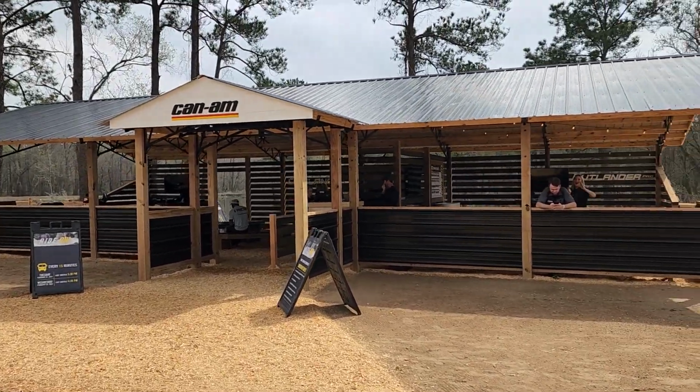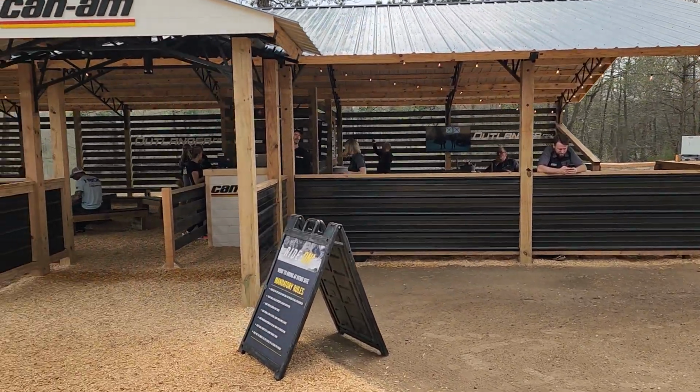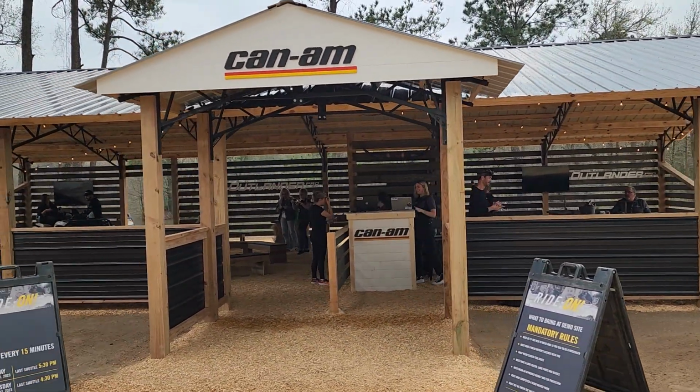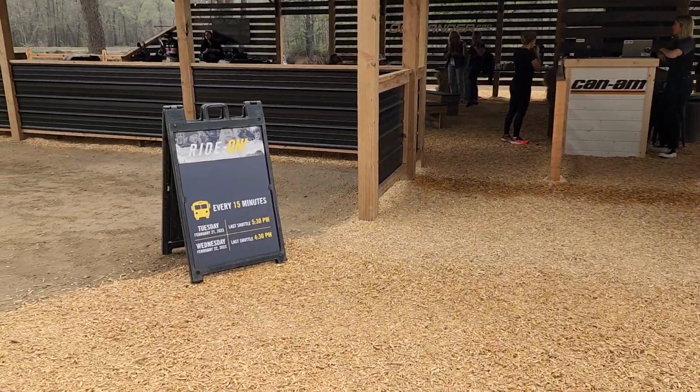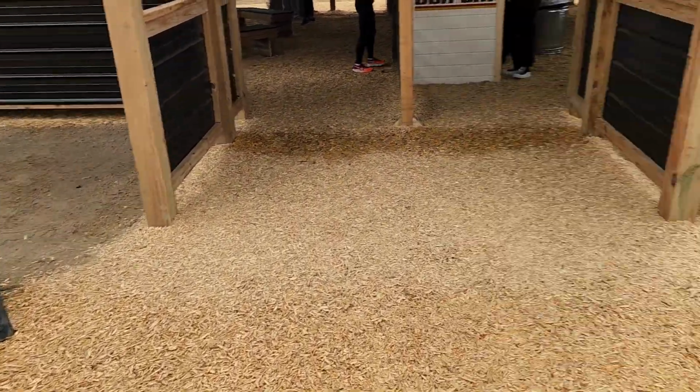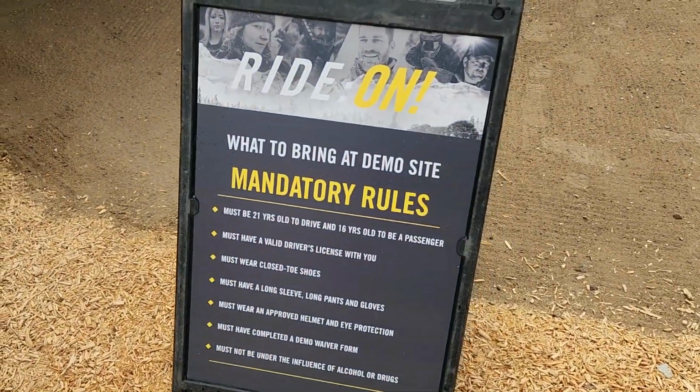So there's a nice welcome area. We got the staff back there. So we're here kind of where we get checked in. We got the rides every 15 minutes. The rules. There are no rules, right?